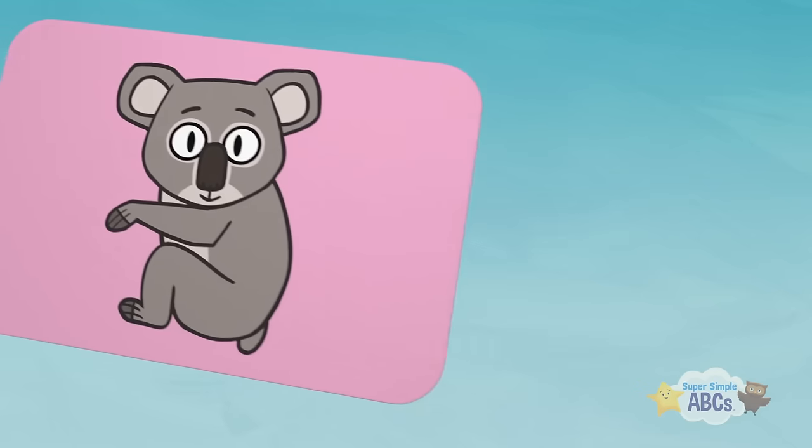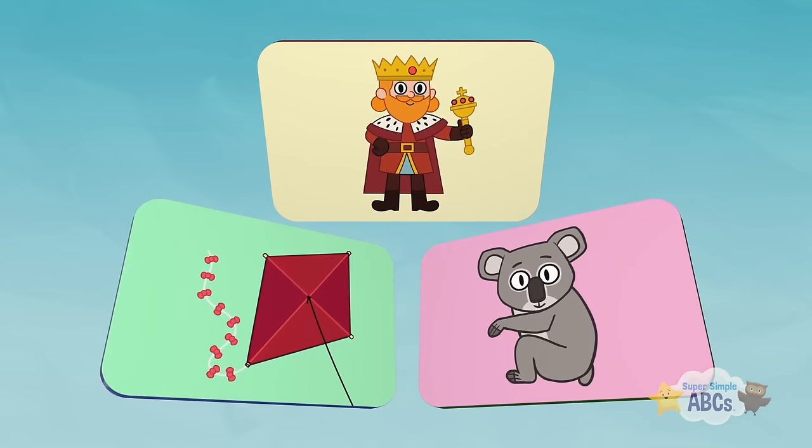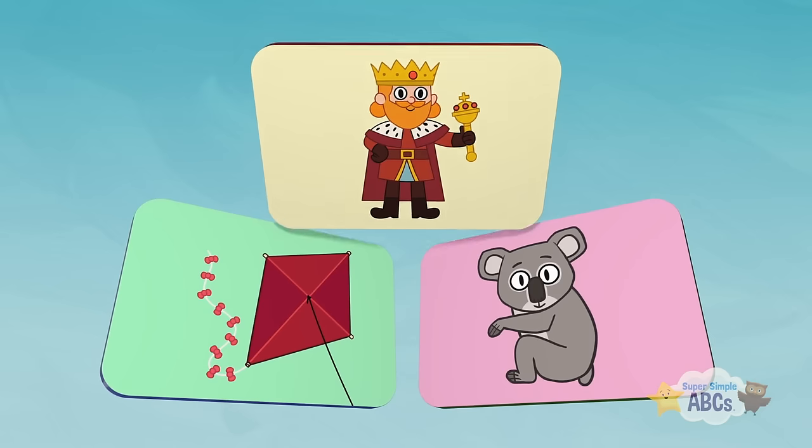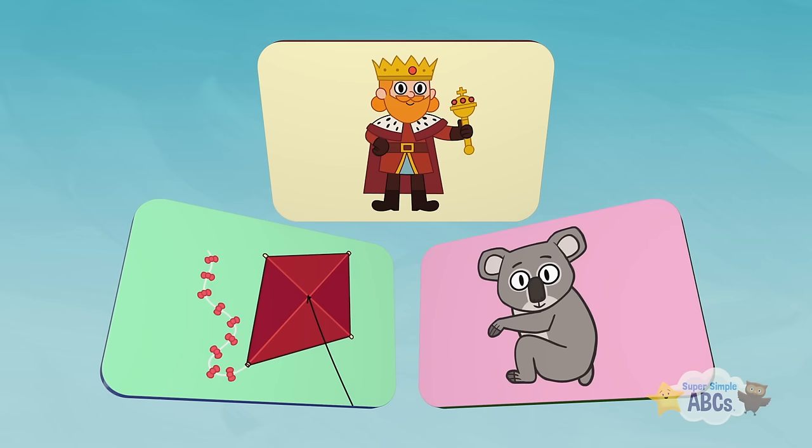Can you remember all of the things we discovered that begin with the letter K? Kite, king, and koala. Excellent!